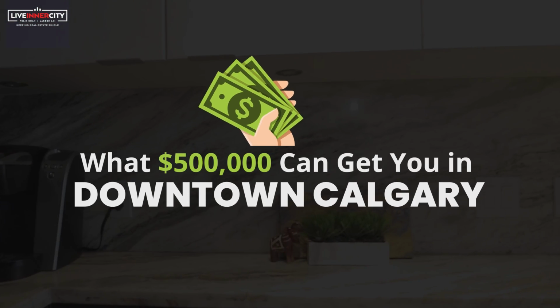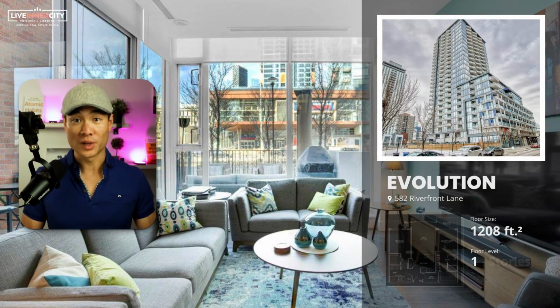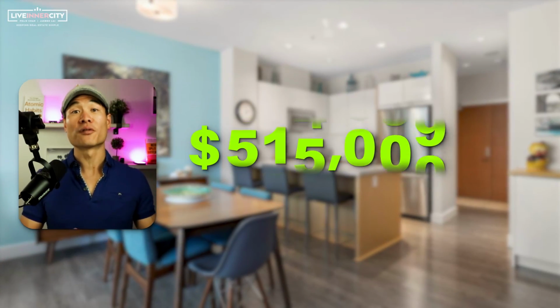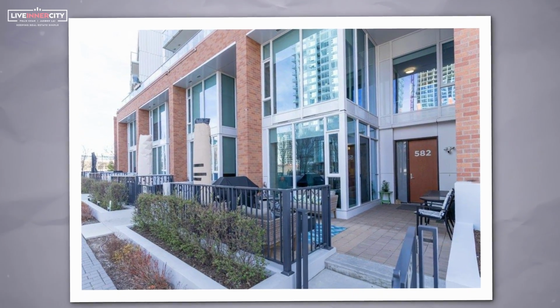This one sold for $480,000. This second one in Evolution is one of 17 townhomes in the complex. It's a 2-story, 1,208 square feet and sold for $515,000. Just like Unit 207, there is a larger than normal outdoor space. Calgary condos that feature a larger than normal outdoor space typically sell for a higher price.